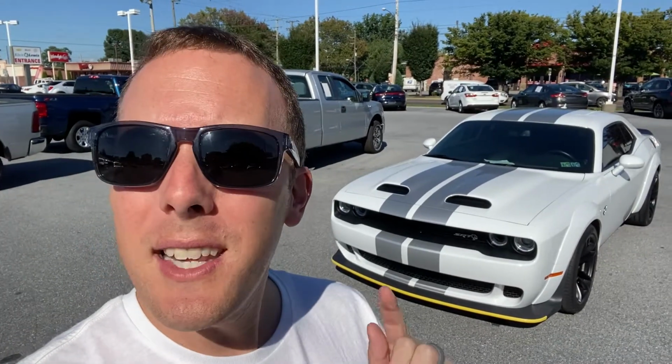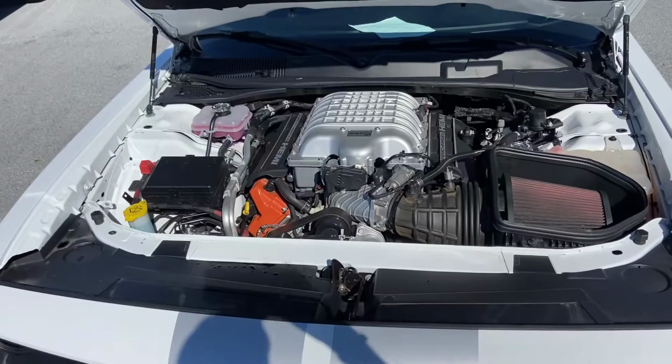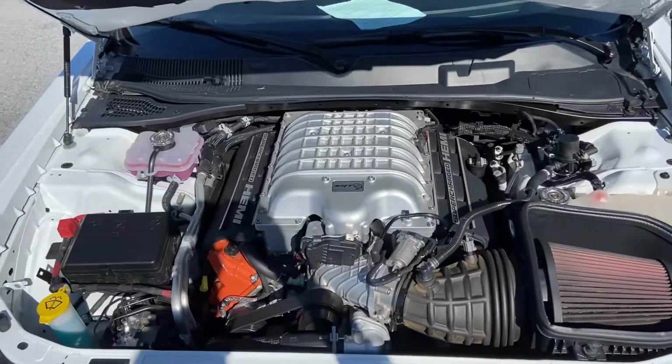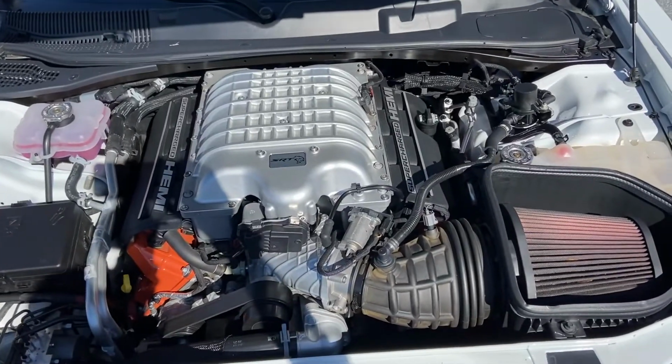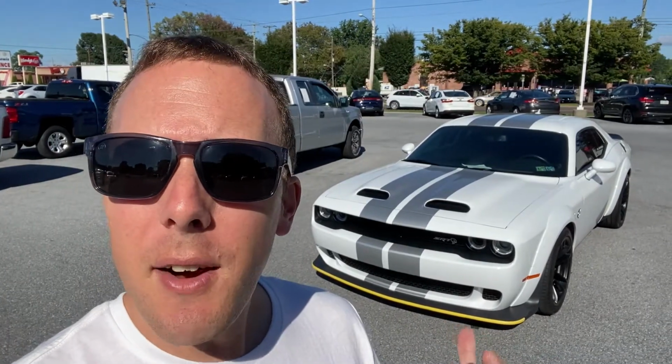This car is completing the trifecta of Hellcat powered cars that I've driven this year, but this was the original. This is the OG Hellcat. This car has the same 6.2 liter supercharged V8, 707 horsepower, 650 foot-pounds of torque. It is pretty crazy in just about every way.